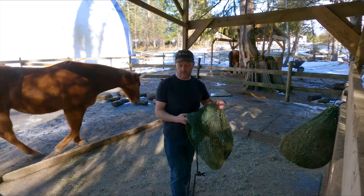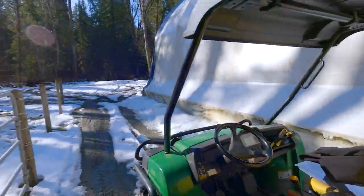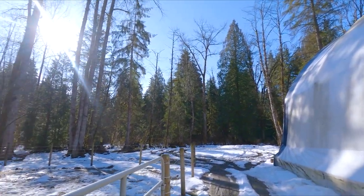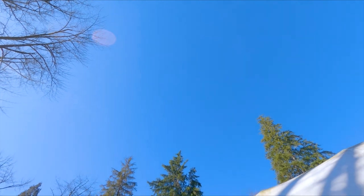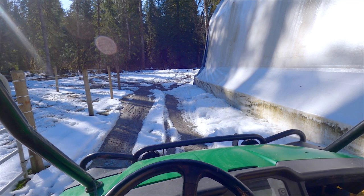Alright, that's that. Okay. All done. I did the first three horses before these guys. Look at this forest. Just a gorgeous day today. We're really lucky. It's supposed to actually rain this morning, but there's not a cloud in the sky. Okay, let's get back up to the top and get ready for those hay guys.